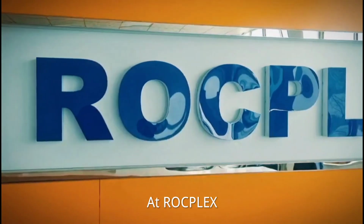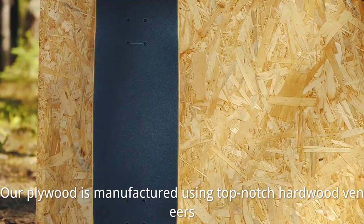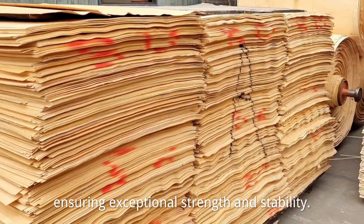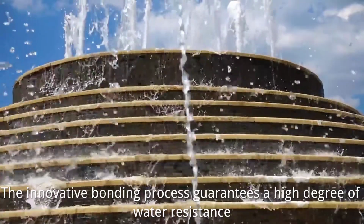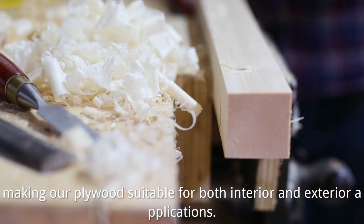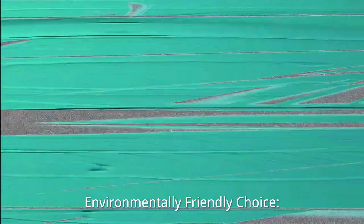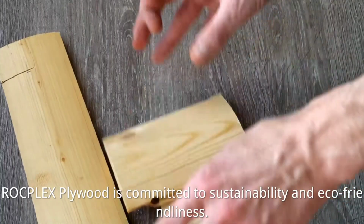At ROCPLEX, we prioritize quality above all else. Our plywood is manufactured using top-notch hardwood veneers, ensuring exceptional strength and stability. The innovative bonding process guarantees a high degree of water resistance, making our plywood suitable for both interior and exterior applications.